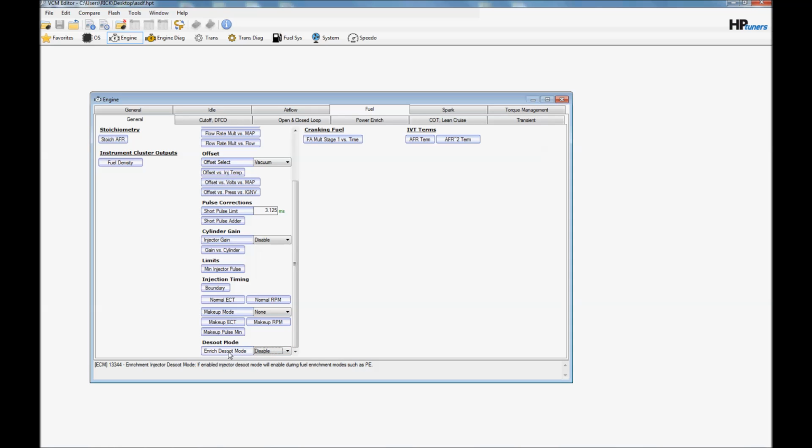What this is, it's a feature that will lean out your car in the middle of a power enrichment event, and by leaning it out, the intent is to burn off some of the soot that has accumulated in your cylinder, like on your plugs, for example, because a lean burn tends to be hotter and it will sort of cook or vaporize some of that deposit, kind of like a self-cleaning oven, same principle.